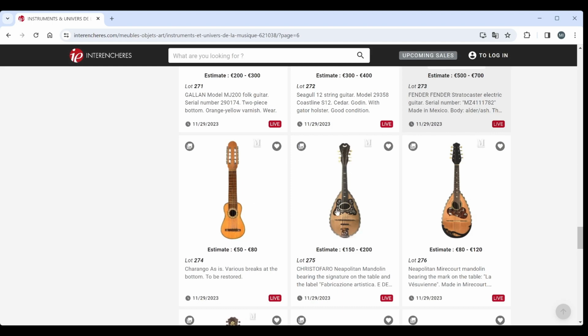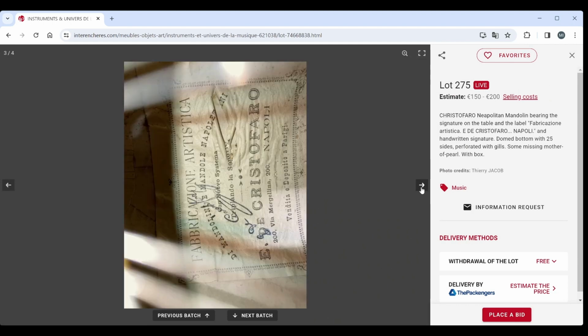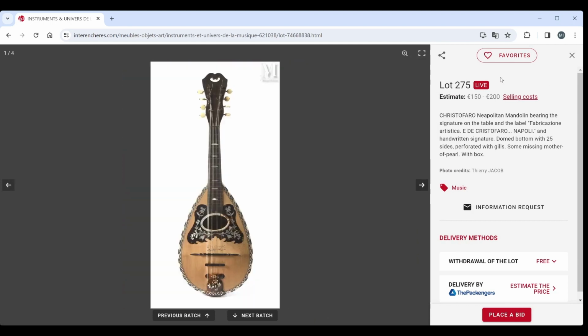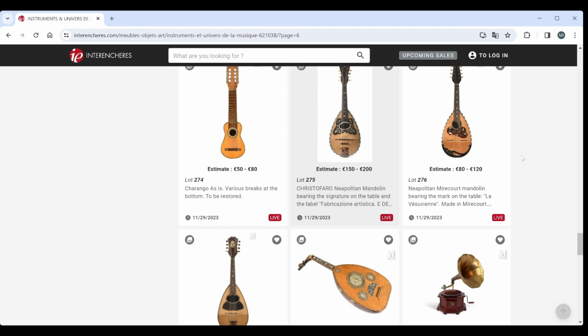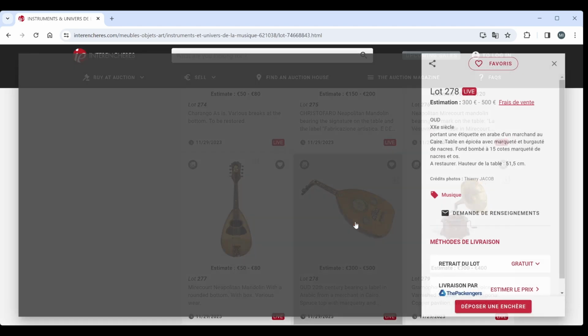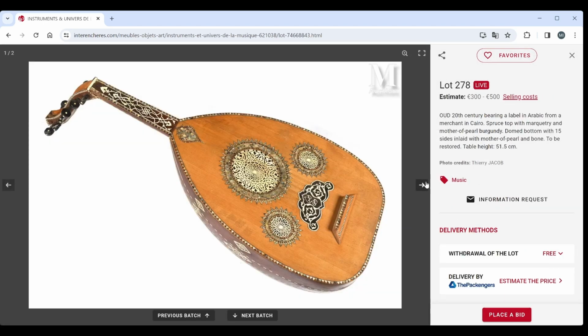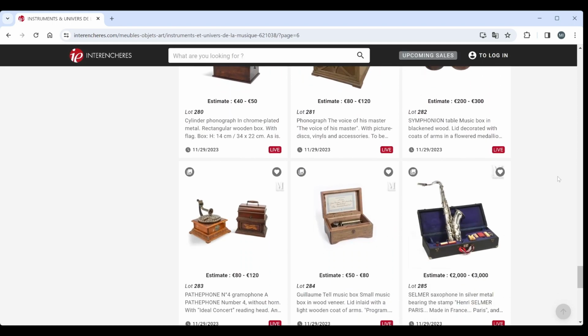Charango, that's pretty cool. Cristofaro Neapolitan mandolin, 150 to 200. Nothing super. Looks a bit fancier than I think it actually is. Another Neapolitan but Mirko violin, 80 to 120. Another kind of mandolin there. An oud, 20th century, bearing a label in Arabic from a merchant in Cairo. This is actually a fairly ornate one. Doesn't look too bad. Still looks, I think, probably like a tourist one rather than a professional one, but I could be wrong. Gramophone and gramophone bits.